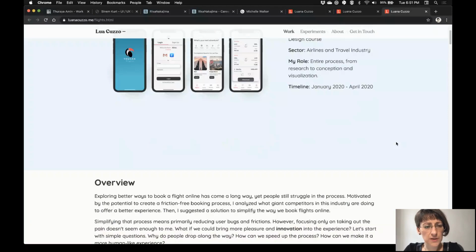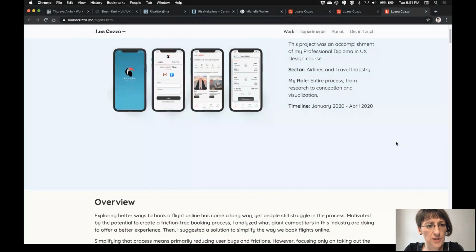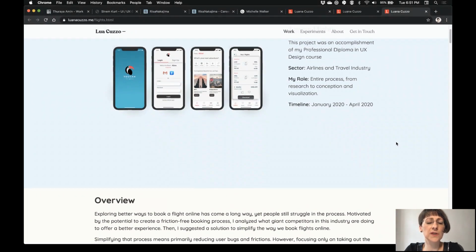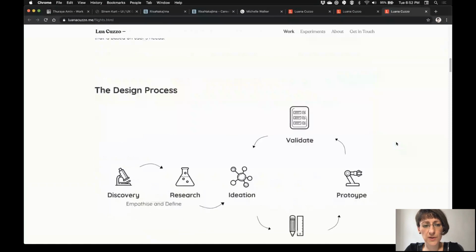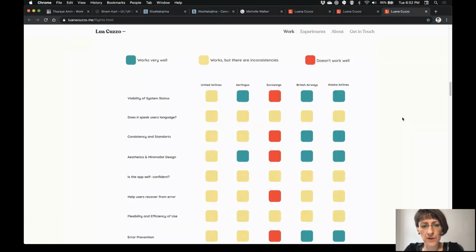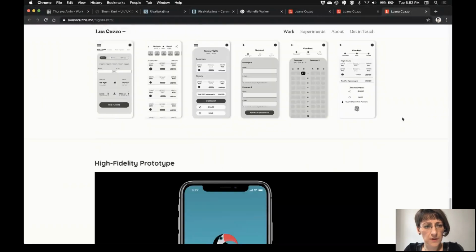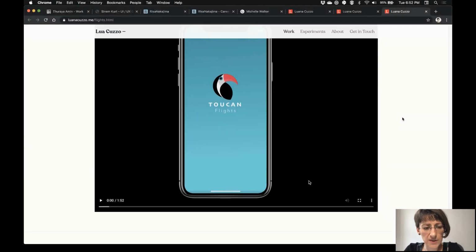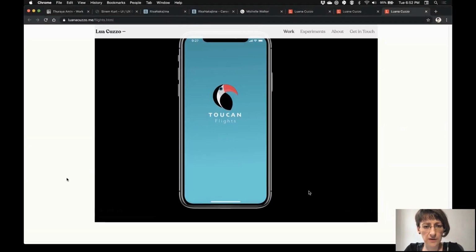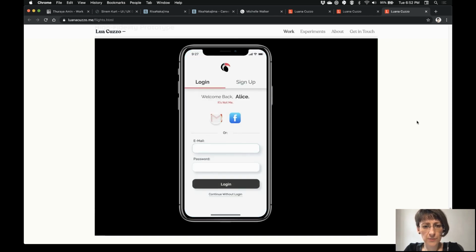Toucan Flights. This was the logo that called my attention because it's so distinctive that I'm curious to see if the UI fits it. And immediately, maybe you will not end up with icons like this, but these icons are very thin and elegant compared to that toucan, which is quite different visually. Okay, here I can see it in detail. Nice, let's play it out and see if there's anything here that could be interesting and useful.